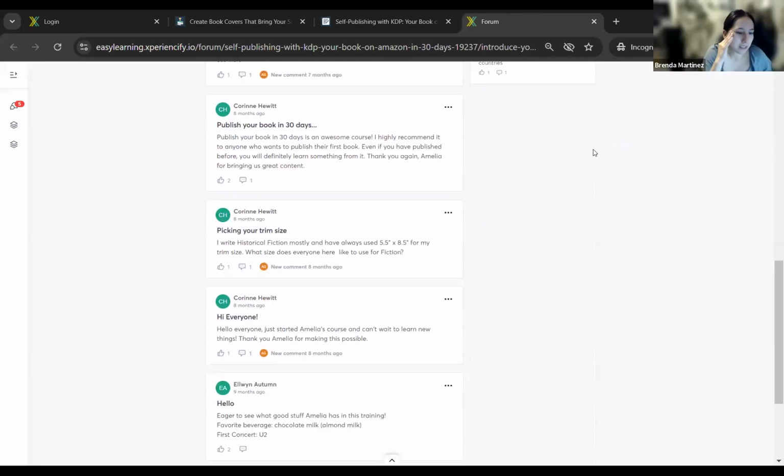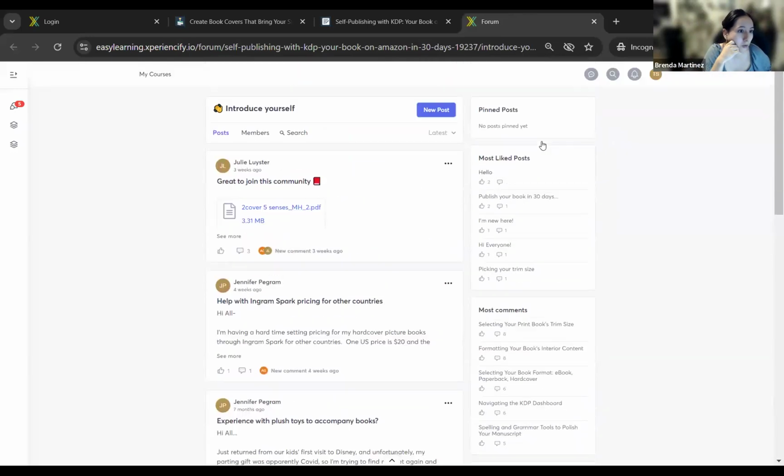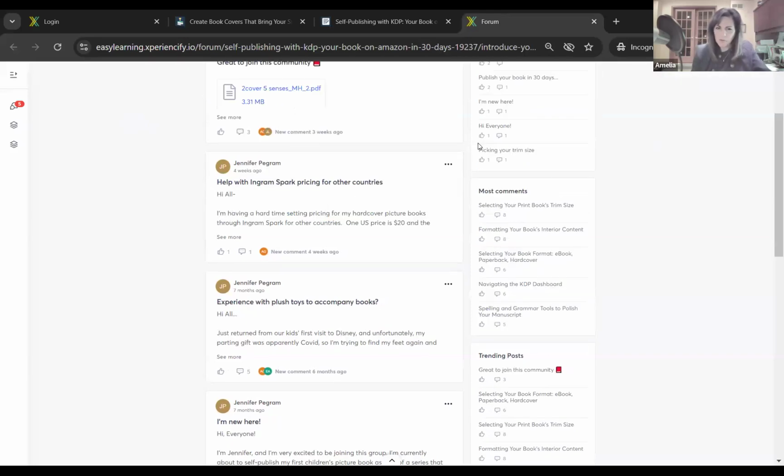Yep. Creating different spaces in your forum can help people recognize what they are looking for. So if you had a Q&A space, it would be easier for your students to go there and search for the answers they are looking for. And not everything is in the introduce yourself space. So making different subspaces could help you a lot. Right. Yeah. I believe I do. If they're in a different lesson, I believe there are different ways they could get to the forum. Am I correct?